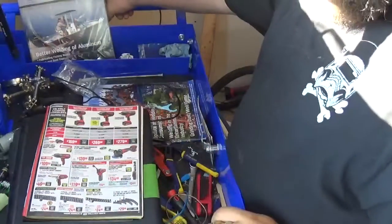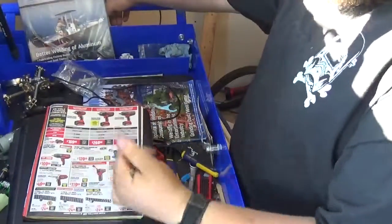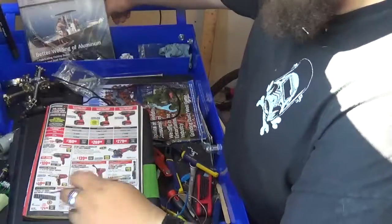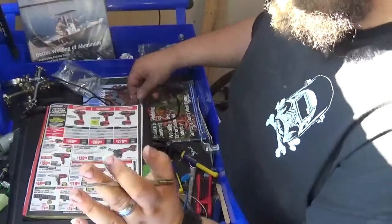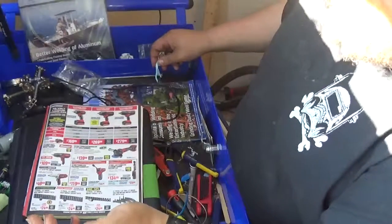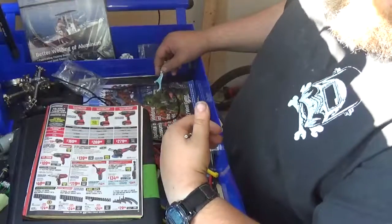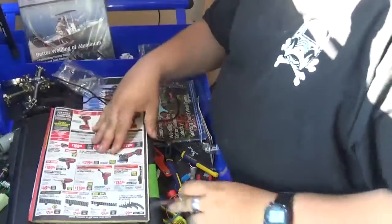Impact sockets. If you can find the sizes that you need in the set, buy it. They're just as good as anybody else. Trust me, I've broke enough Snap-on in my life to know that you're just better off buying whatever the heck's on the shelf, because I haven't found a cheap brand that has broke on me, and that's saying something.